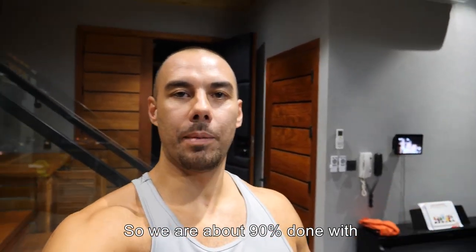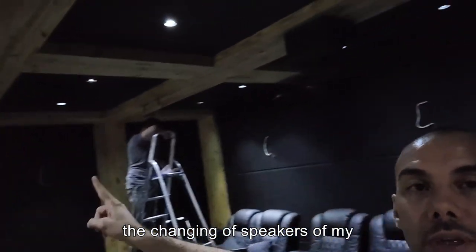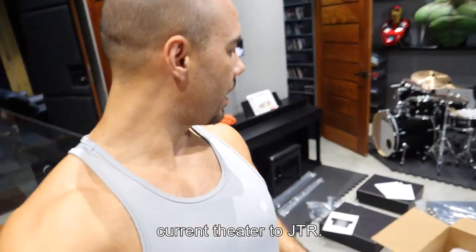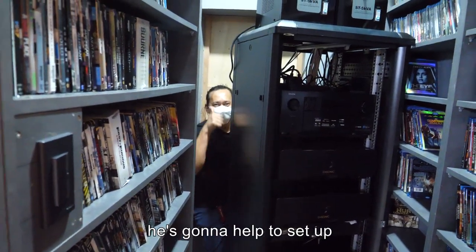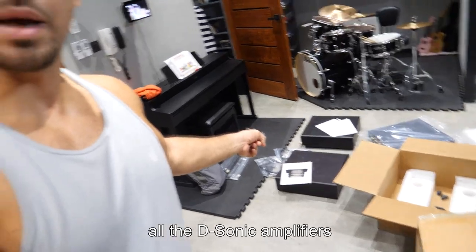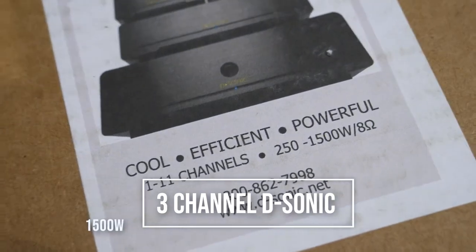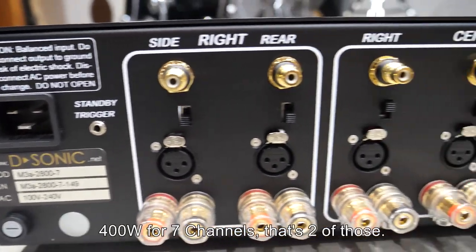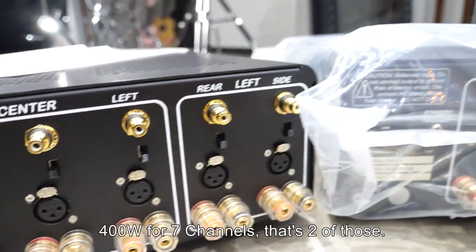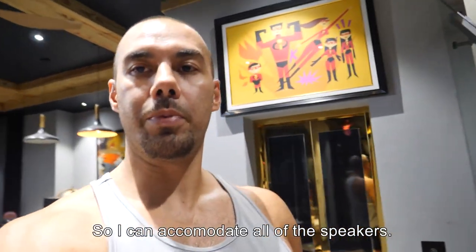So we are about 90% done with the changing of speakers of my current theater to JTR. Right now I have Mac over there. He's gonna help set up all the D-Sonic amplifiers. I got those from the US as well. A three channel D-Sonic 1500 watts. And I got two other power amps, I think 400 watts for seven channels. That's two of those, so I can accommodate all of the speakers.